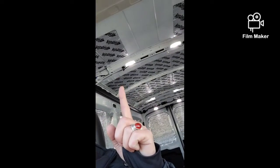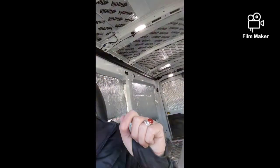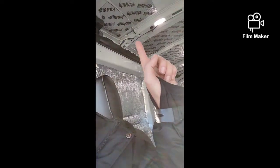I have not insulated the roof yet because I still have to put my MaxxAir fans in this section and that section back there. And I have not insulated the upper half yet because I still have to run my wires for my electricity and everything like that. So I did some insulation and that's it.